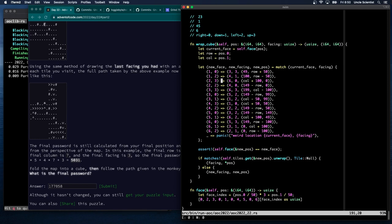Two facing this way, six. I know these numbers are all correct. I'm just holding up the cube again here just to look at all these numbers. So let me, that one's right. 30 to 149 minus row, comma 99. Yep. 31 is column minus 50 and 99. Yep. 43 is column plus 50, yes, comma 50. Okay. 42, it's 149 minus row, yep, comma 50. 50 is 149 minus row, comma 149, yes. 51 is column plus 100, comma 49. Got it.